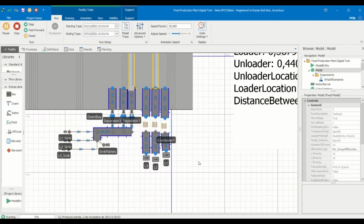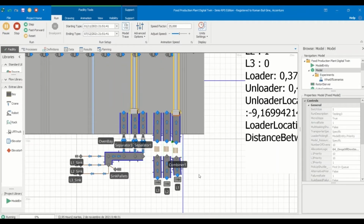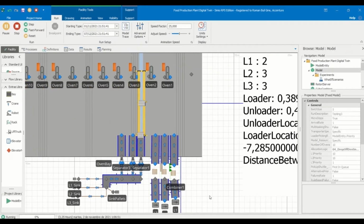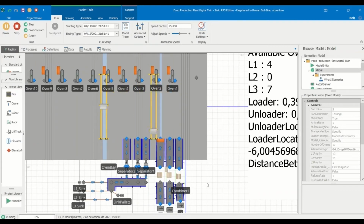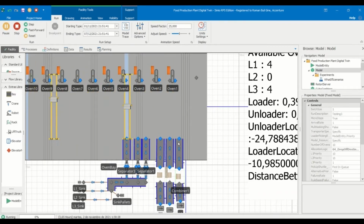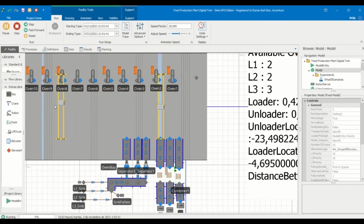As seen in the simulation visualization, product is arriving through three different production lines, L1, 2, and 3. Then, groups of 5 product cubes are placed in one pallet in the combiner. The pallet is then picked up by the drop-off shuttle to be carried to the closest available oven. Finally, the oven proceeds with the cooking action, and once it has been cooked, the product is transported again to the corresponding drop-off line by the pickup shuttle.